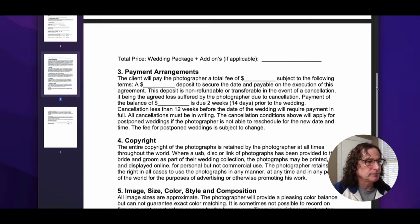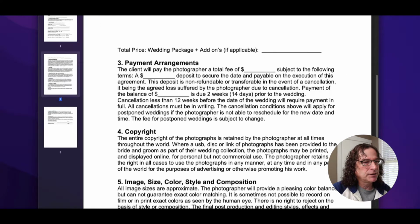This is so important. First off, we're going to skip over the top here. Your deposit to secure the date and payable on the execution of this agreement. This deposit is non-refundable or transferable in the event of cancellation. I cannot stress this enough. Do not, under any circumstance, jump off of this right here. Sometimes a wedding might be 6 months in advance, a year in advance, year and a half, 2 years, 3 years, whatever it is, you have this on your books. This is set for you. This is what you're looking forward to pay your bills in the future.